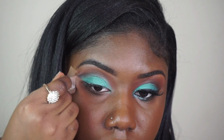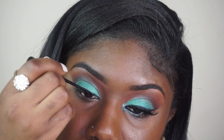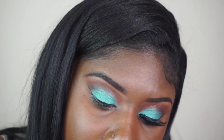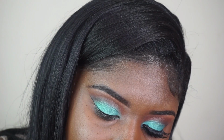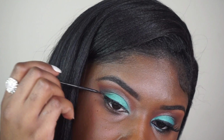Now, of course, we're going to remove our tape because we're not going to leave it there, and I love how it leaves that really crisp line. Taking this NYC liquid liner, I'm going to draw a baby wing, I guess you could say, and yeah, nothing too crazy. I didn't want it too dramatic, so that's what I'm doing right here.